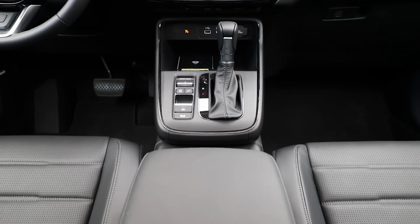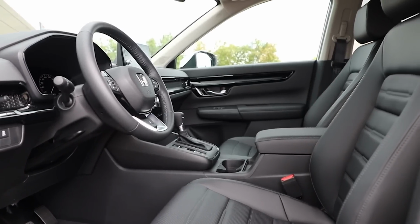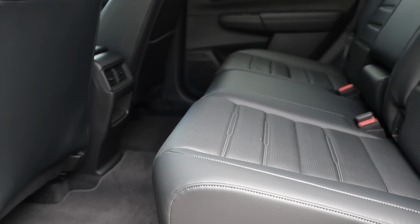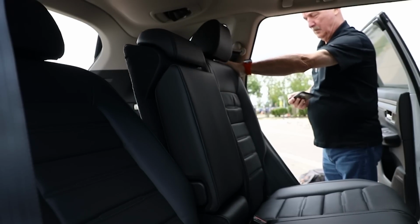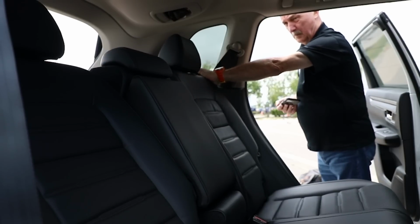The driver gets an 8-way power seat with 2-way lumbar adjustment. The passenger will find a 4-way power seat. For the rear seat riders, there's 15mm more leg space thanks to the 41mm stretch in the wheelbase. It's also more comfortable with the seat backs now having 8 recline positions.